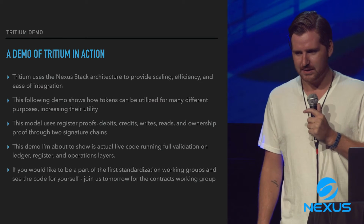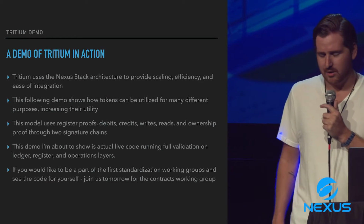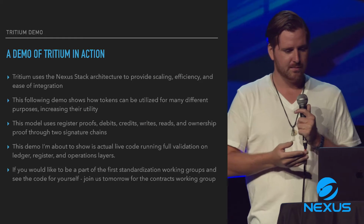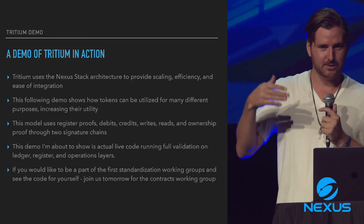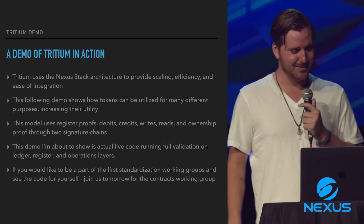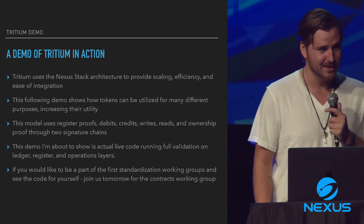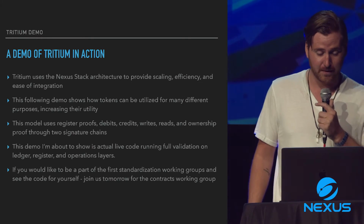But I see a really important distinguishing is tokenized ownership or tokenized assets or tokenized data, whatever we want to call it. What this means is that a token can split the ownership and the rights between many different people. And it's as easy as transferring the token to change that. You can split the revenue streams of your company. You can do stocks. But I'll get to all those specific things later, and I'll show it to you in real time. Now, this is live code running. I feel the need to express that just so that you understand. It's been a lot in the making to get going, so I'm happy to be able to share it with you today. It uses register proofs, debits, credits, writes, reads, and ownership proof through 2 signature chains. So these are complete live Tritium functions running.